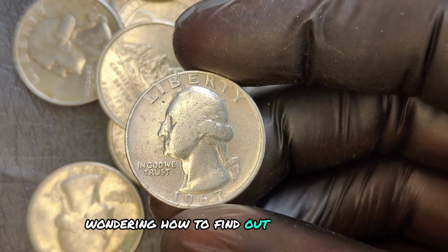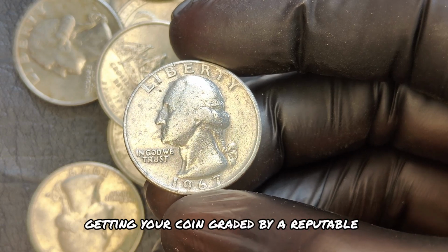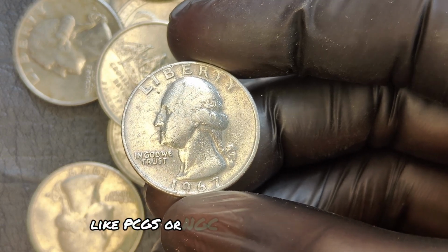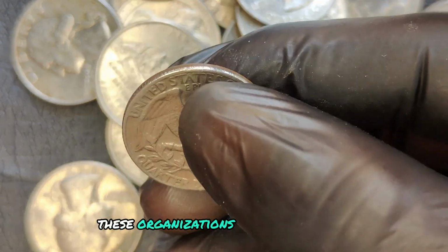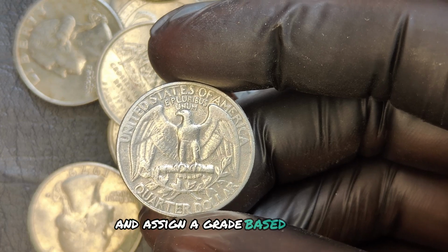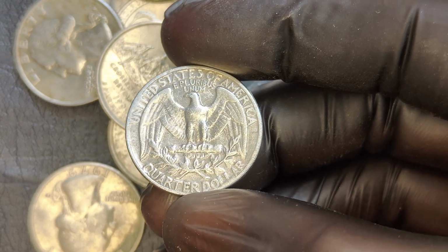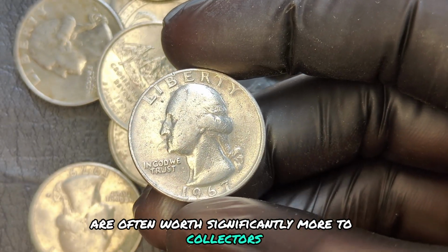Wondering how to find out the value of your quarter? Getting your coin graded by a reputable service like PCGS or NGC can unlock its true worth. These organizations assess the coin's condition, certify it, and assign a grade based on its preservation level. Graded coins are often worth significantly more to collectors.